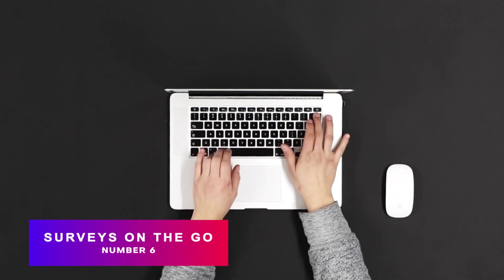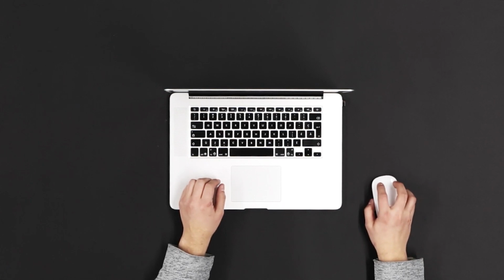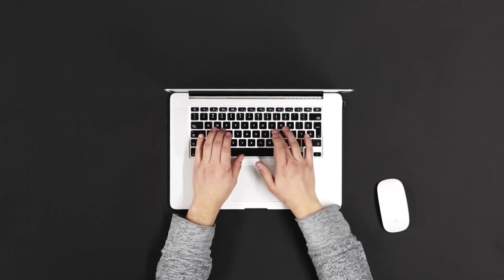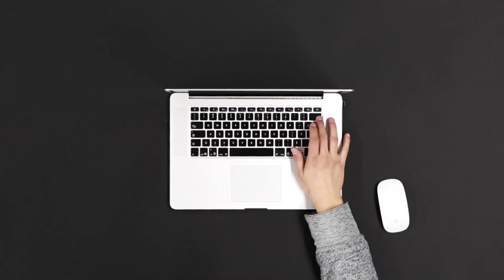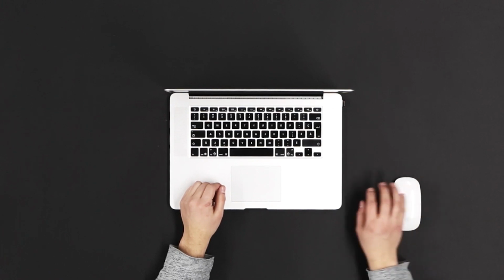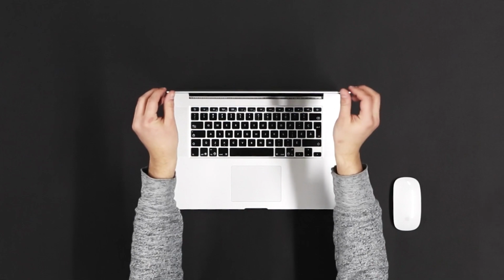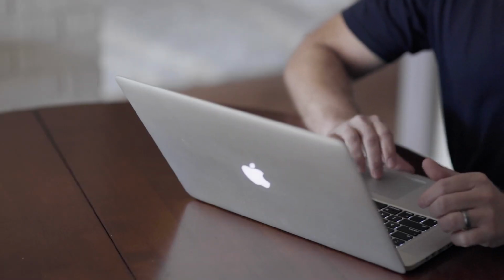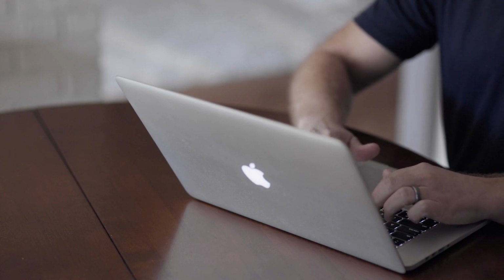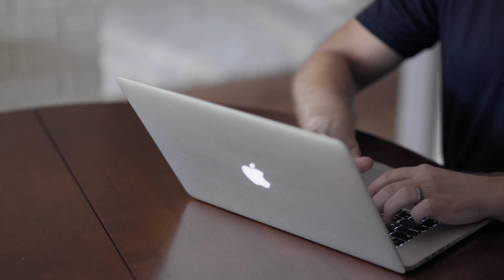6. Surveys on the Go. When you first become a member of Surveys on the Go, don't forget to complete all the demographic surveys that are available. These surveys will help match you with interesting surveys tailored to your interests, and you'll get paid 50 cents for each one you fill out. Make sure to also enable your location services for the app to receive local surveys in your targeted area. Once your account reaches only $10, you can cash out via PayPal.